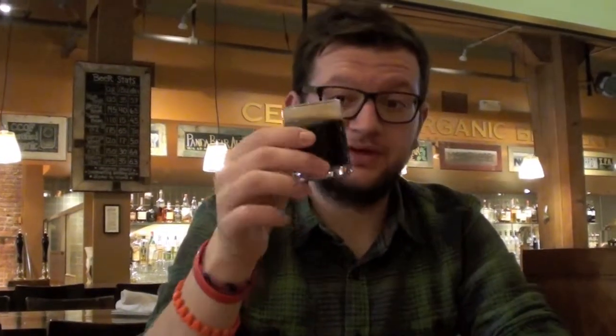Next up is the Kozlov Stout. Nitrogen conditioned again, as you can tell by the head on it. So, on the nose, oh, I should mention it's black if you can't see. On the nose, lots of roasted malt, kind of an oatmeal-y smell. It's quite creamy as well. So, cheers.